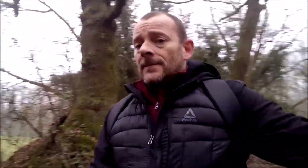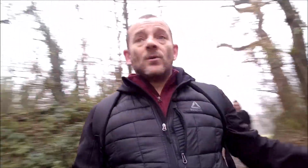And as you can see, there's one behind me there, and then there's another one here. So it's called multivallate. It's a multivallate hill fort. So you've got these two earthworks with the ditches in between. So we're going to have a look at it from the outside.